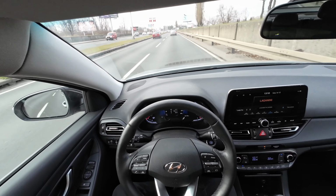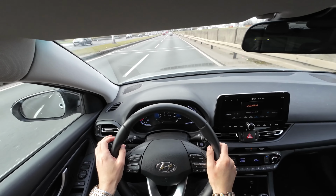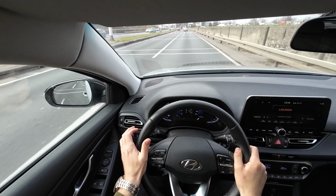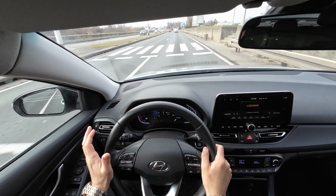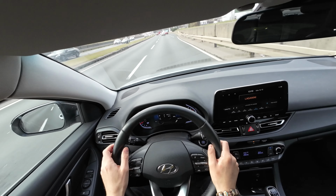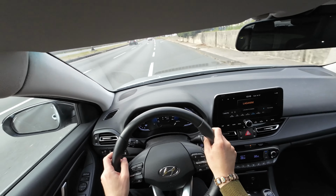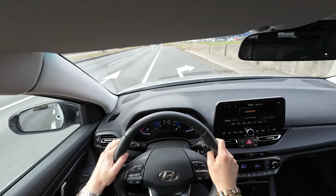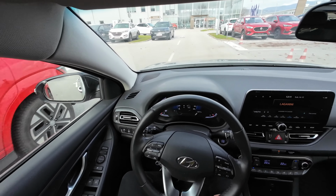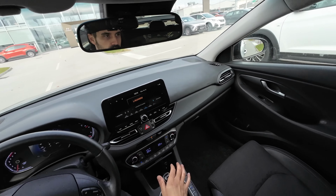Overall driving impression, the car is very easy to drive. You can see everything except for the back. You have this sloping back and you cannot really see much, but the good thing is that you have the rear parking sensors and the rear parking camera, so this will probably do most of the work when you want to go and park. So this is the end of this quick test drive.